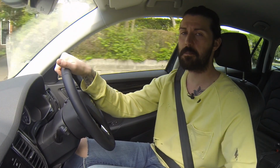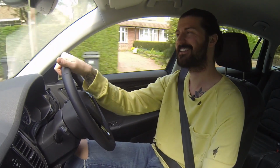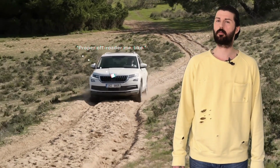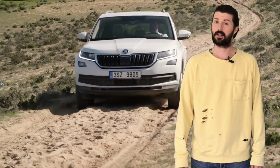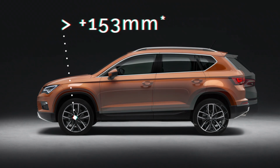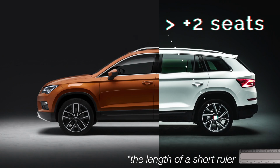Most 7-seat SUVs feel absolutely massive. But this one feels compact, which is good. And that's because it's not actually that big. See, the Kodiaq has many parts in common with a fairly compact seated Tekka, including all its underneath bits. Yet by stretching the wheelbase by just 153mm, Skoda has managed to squeeze in an extra pair of seats.